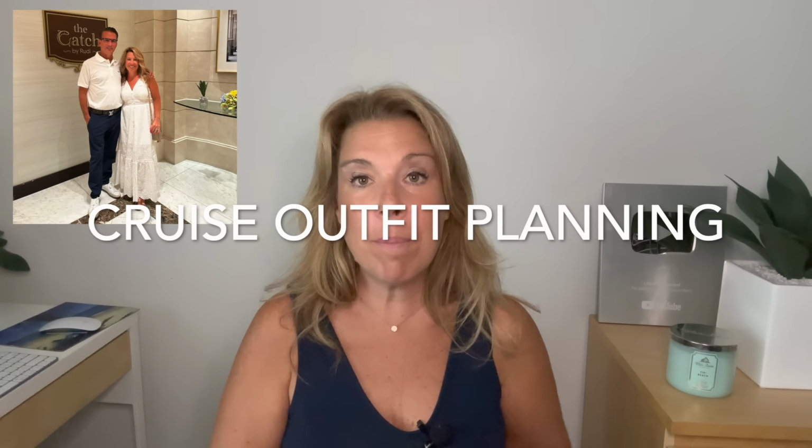Now, when it comes to clothing, cruises have become much more casual. So most of the time during the day, you're going to be able to dress quite casually. In the evening time, you can basically dress the way you would for a nice restaurant if you're going to the main dining room or any of the specialty restaurants. If you're going to the buffet or any of the casual restaurants, you can dress even more casually.